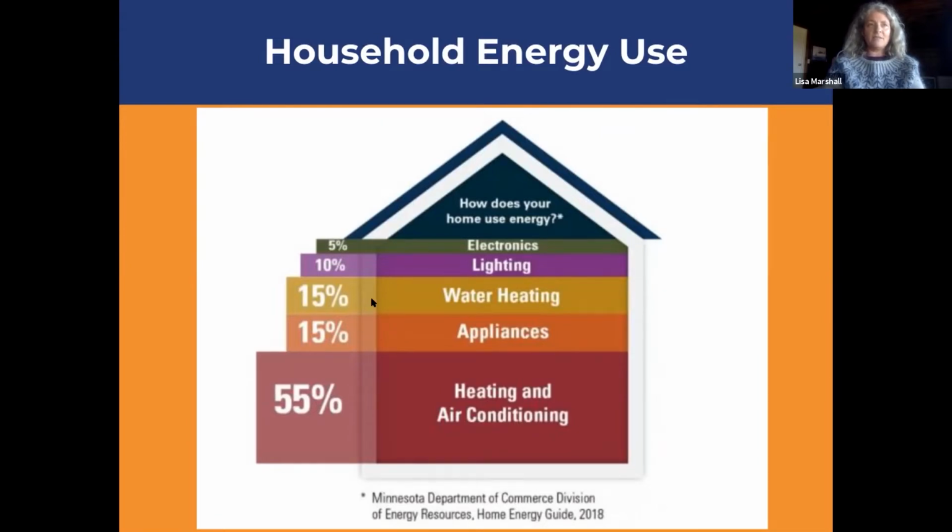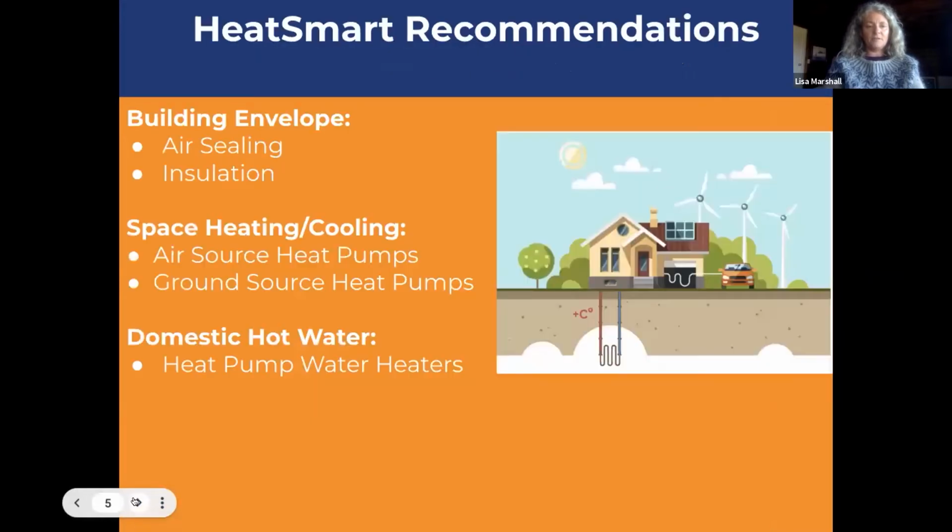I've seen also 17% or 20% for the average New York home. So these two areas, heating and water heating, are what we focus on at HeatSmart, on trying to figure out how to do those more efficiently so that we use less energy and reduce those fossil fuel emissions. So our recommendations are to do a couple of things. One is to assess the building envelope. That's the insulation and the air sealing in your building or your home.